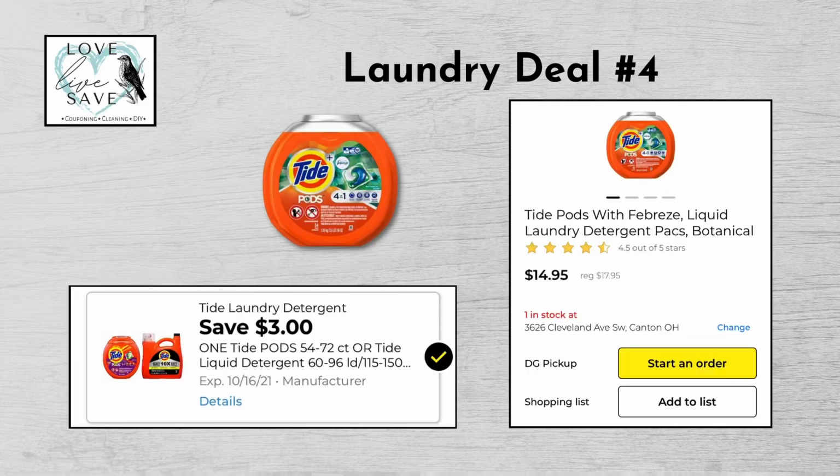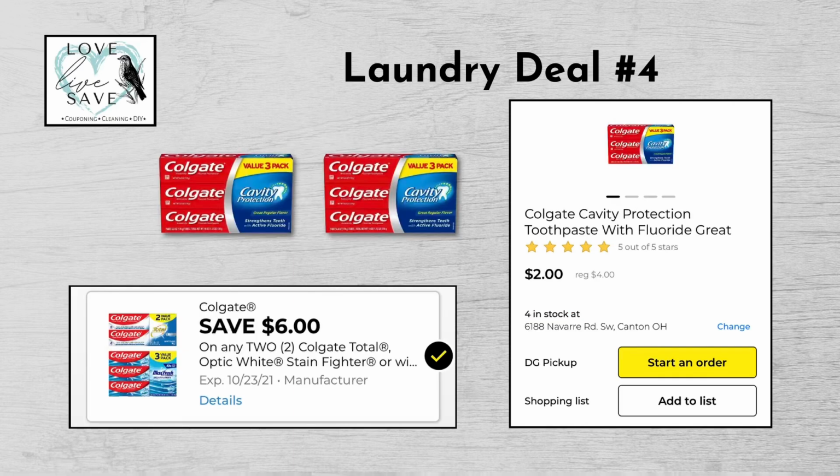For our fourth laundry deal, you could grab one of the 54-count tubs of Tide Pods for $17.95 and clip the $3 off Tide Pods digital coupon. And then finally grab 2 boxes of the 3-count Colgate toothpaste. They are $4 each, which makes them $8 for both boxes. And then clip the $6 off of 2 Colgate digital coupon.